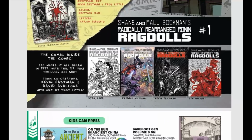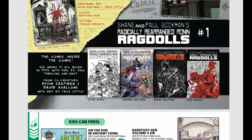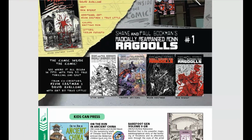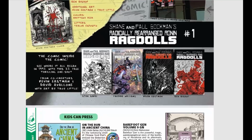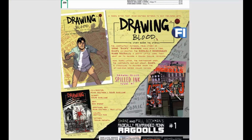And then there's also a comic book inside with the radically rearranged Ronin Ragdolls, which looks kind of cool as well. Oh, it's actually a 32-page one-shot, so that's kind of cool. Anyway, I think that's going to be awesome.